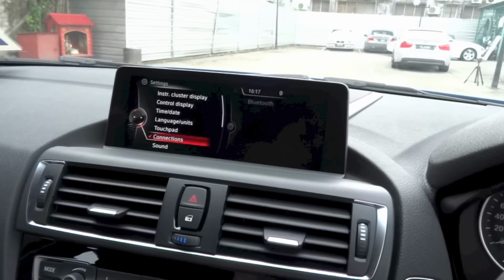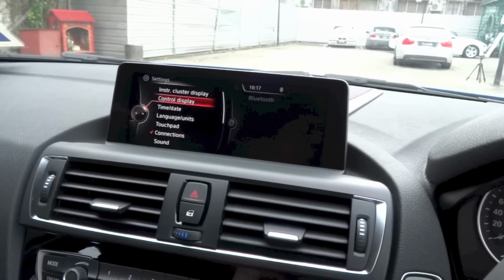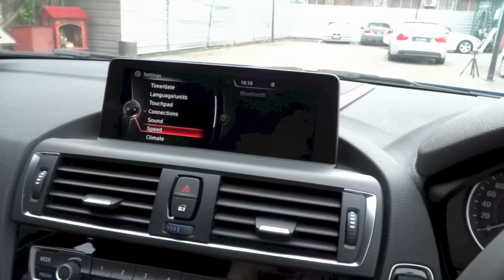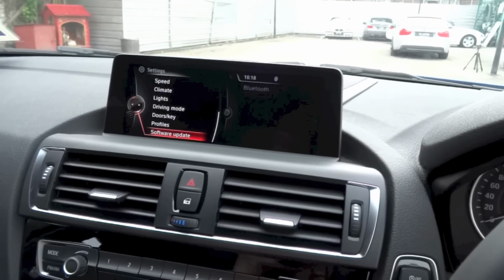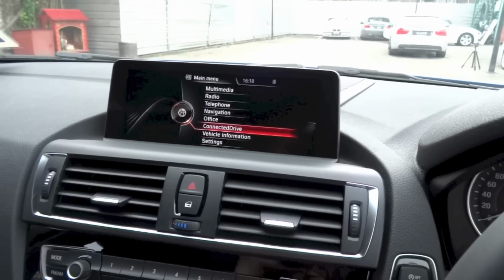Lastly, we do have settings where you can set your instrument cluster display settings, control display, time and date, language, units, touchpad settings, connection settings, sound, lights and all that. You can even perform a software update right here. And that's about it for the system.